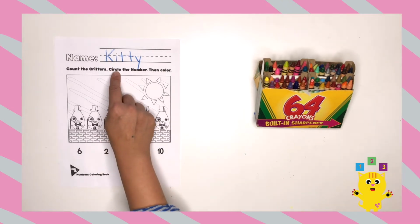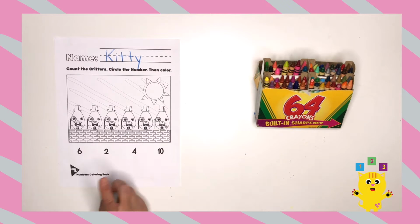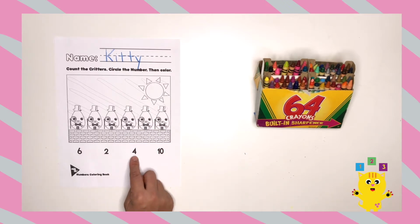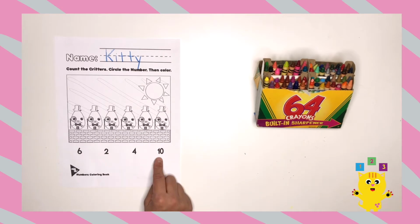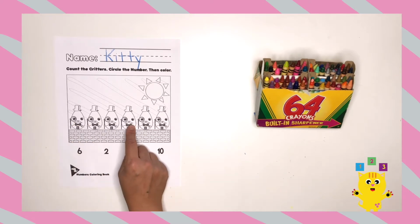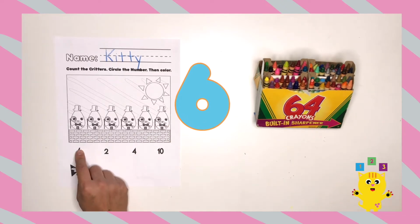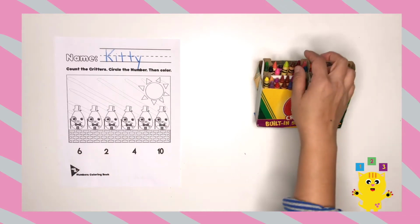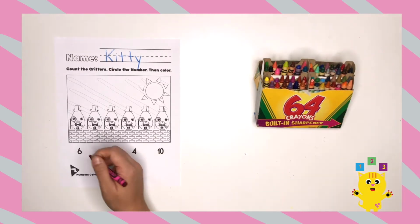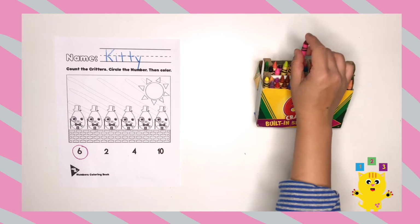Now it asks us to circle the number. Do we circle 2? No. Do we circle 4? Nope. Do we circle 10? No. Let's count. 1, 2, 3, 4, 5, 6. Do we circle number 6? Yes, good job. Let's grab our crayon and circle the number like it tells us to.